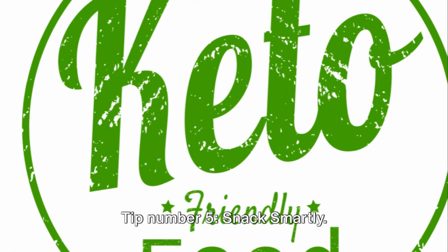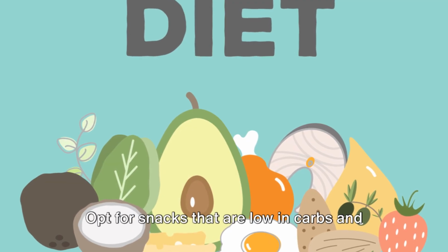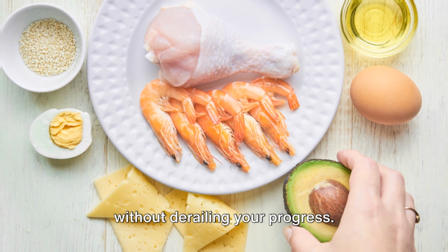Tip number 5, snack smartly. Snacking can be part of your keto journey, but choose wisely. Opt for snacks that are low in carbs and high in fats and protein. This way, you can satisfy your cravings without derailing your progress.